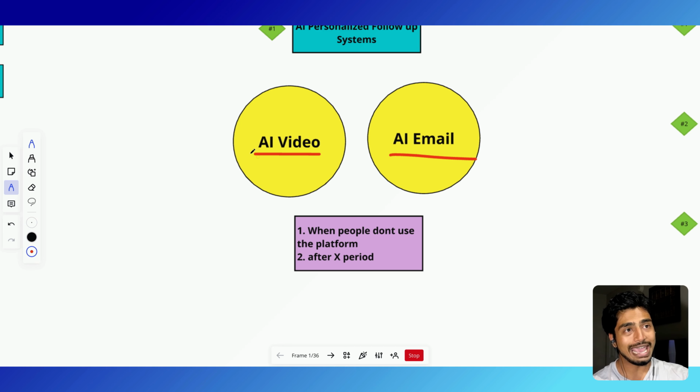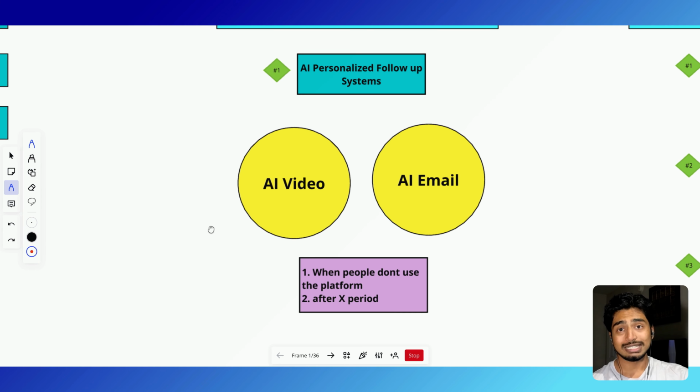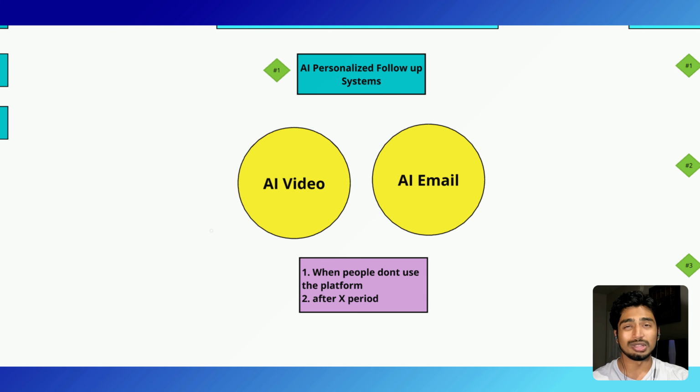I'm going to focus on AI video because, again, I don't see anyone doing this. I think it's a super, super powerful option. Now, the reason people churn from a SaaS platform is because they don't get any type of follow-up, or they really don't like the product. 9 times out of 10, in my opinion, it's because people do not receive specialized attention from the platform. All right. So they get bored with the platform, or they end up just not using it.